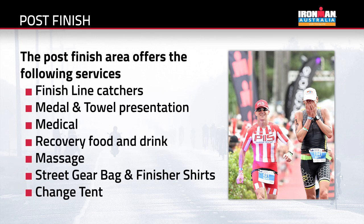Once you cross the finish line, there'll be a range of services to aid your recovery. These include finish line catchers who'll meet and support you once you've finished, escorting you through to the secured recovery area. These volunteers will present you with your finisher's medal and towel and remove your timing chip. Please endeavour not to exit the recovery area with your timing chip still on. Throughout this time, the catchers will briefly assess you and take you to medical if required. Please communicate to them if you feel any discomfort whatsoever.